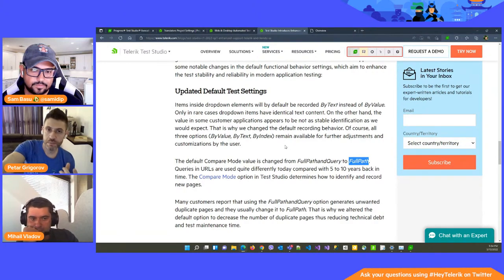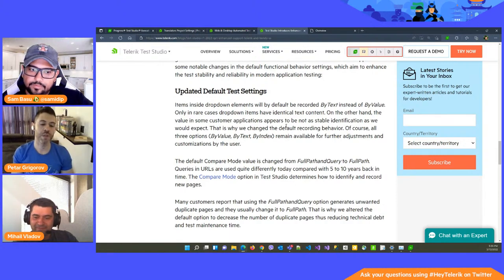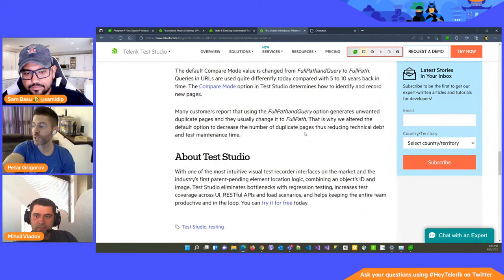And if you have dropdowns that you need to automate, each of the values within those dropdowns used to be recorded up until now by value. And today, they will be recorded by text. Why am I saying that? Because depending on your application, we cannot know all of our customers' applications. But it seems that text is a little bit more stable, not changing, than by value. And again, this is just a default setting. We are not removing anything. You can change it back from the Test Studio settings at any point in time. This is done solely for easing your life when you do UI automation.